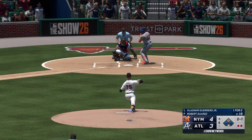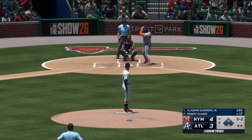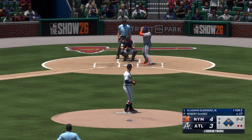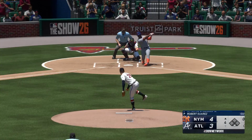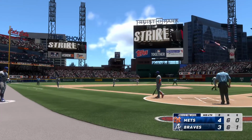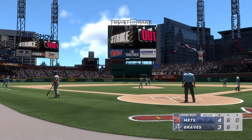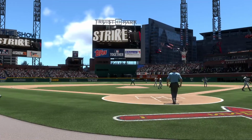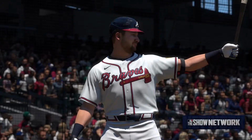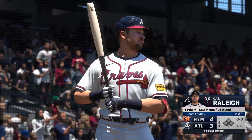Now the 0-1. And that one fouled off. Well, he knows they don't want to give him anything to hit, but when you've got opportunities to drive in runs, you've got to expand the zone. He's capable. Swing and a miss. That's a strikeout. Huge strikeout there. Ready to go, bottom 4. Now it's the Atlanta catcher, Cal Raleigh.